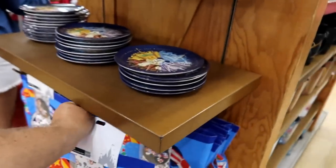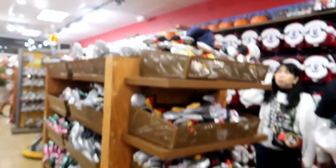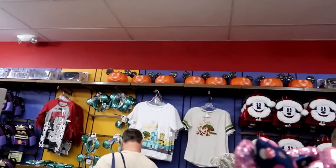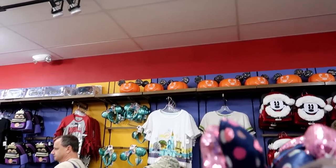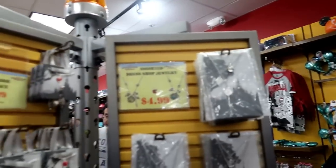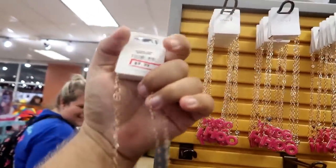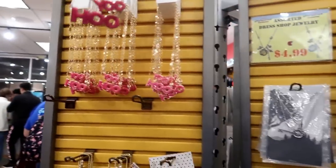Nope. Still $5.99. 2019 shirt for $9.99. All these ears. Some lot. Oh, do you see who I see back there? Look, Chippendale. Is that only small? I need to lose weight to show up here. $5.99, $4.99. Yeah. Yep. $9.99.